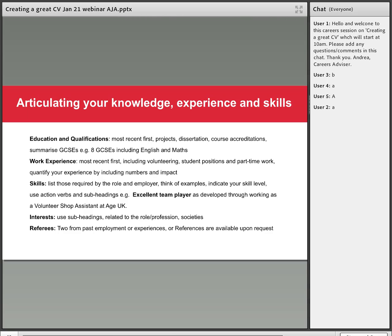And then again, often we suggest that you should include also your college and school qualifications too. And your skill qualifications, rather than listing all the subjects that you may have covered, we suggest that you include, for example, a summary. So you may say 8 GCSEs or equivalent if you've studied in a different country, including English and maths. Okay. And then moving on to the work experience section.